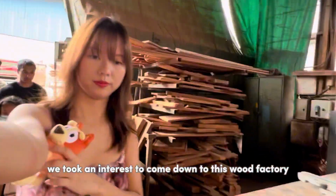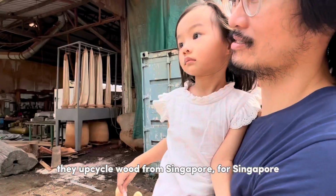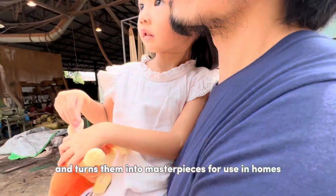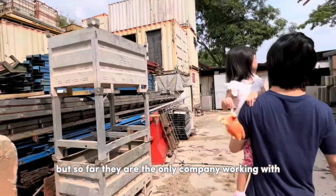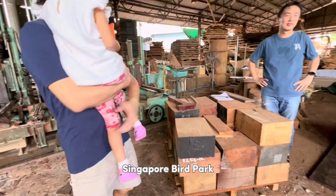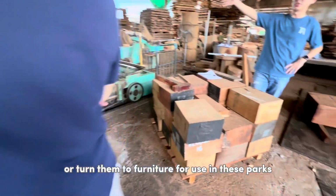We took an interest to come down to this wood factory because what they do is they upcycle wood from Singapore for Singapore. Timber Actually gathers the logs, processes the logs and turns them into masterpieces for use in homes. I may be wrong, but so far they are the only company working with Ant Parks, Mandai Zoo, and Singapore Bird Park to supply these logs or turn them into furniture for use in these parks.